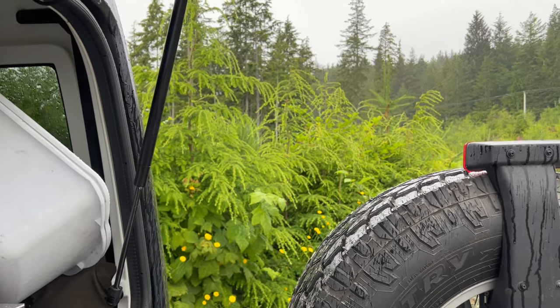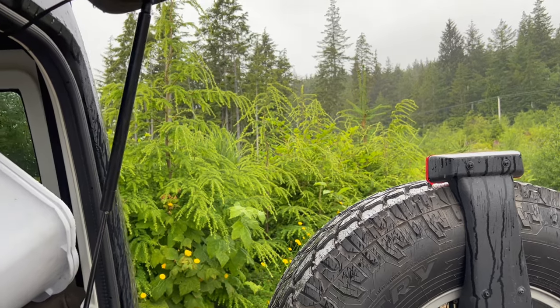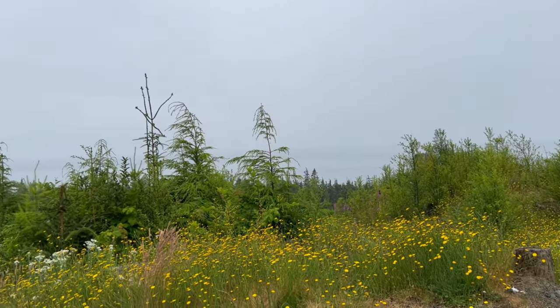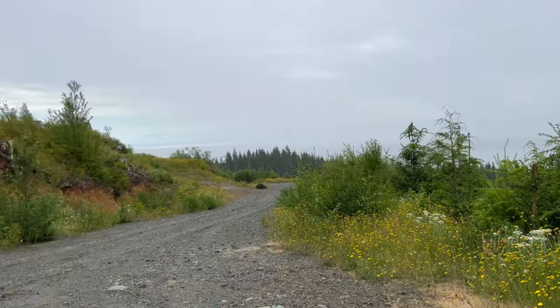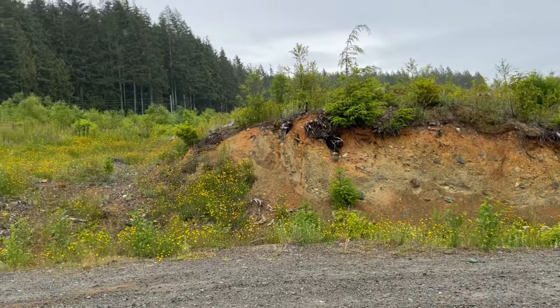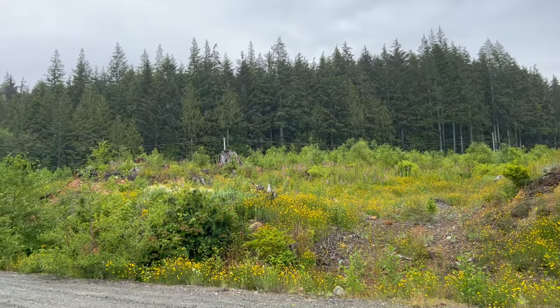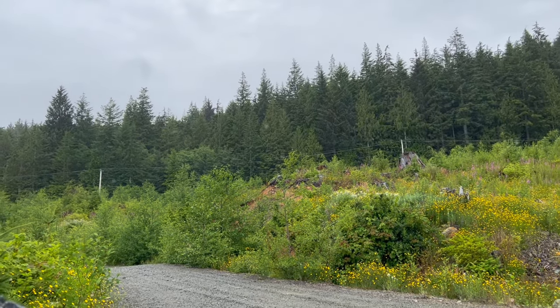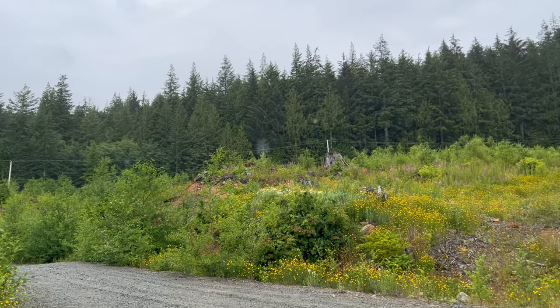Yes, as you can see, we have a very rainy morning. She's coming down pretty hard. I haven't put the awning out either. I'm just going to go bring my coffee back up into the tent and do some more editing.